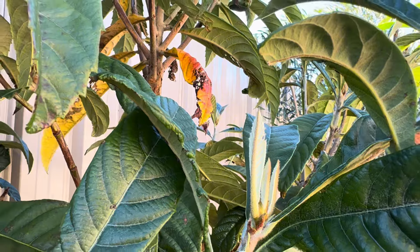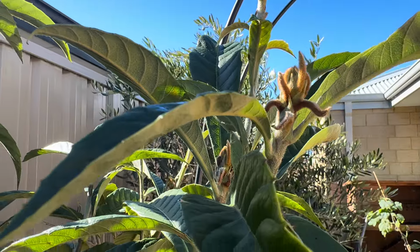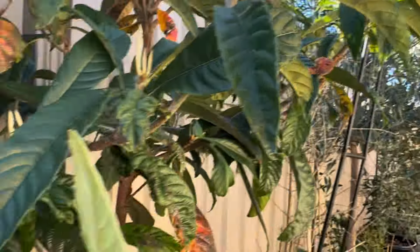Look, it has a lot of new growth. I think these are the flowers, or these are going to be the flowers. Bracts, I'm not sure.